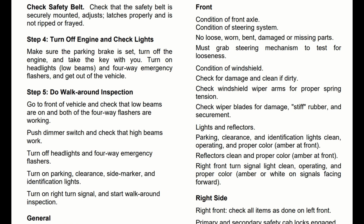Okay, and the front. You want to check the condition of your front axle, condition of steering system. No loose, worn, bent, damaged, or missing parts. You must grab the steering mechanism to test for looseness.